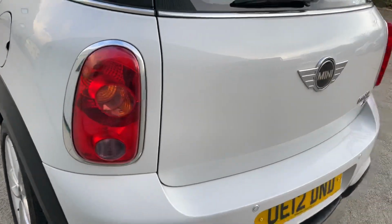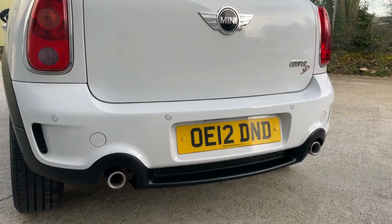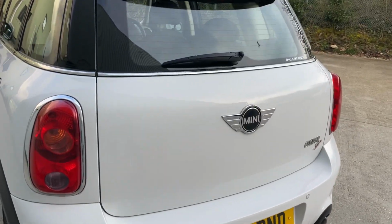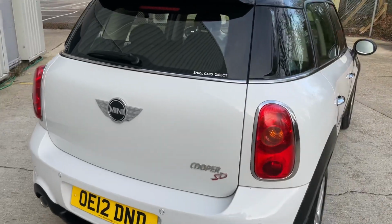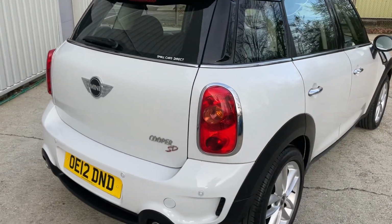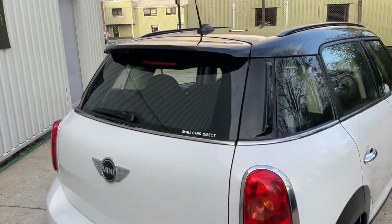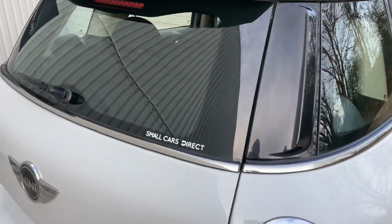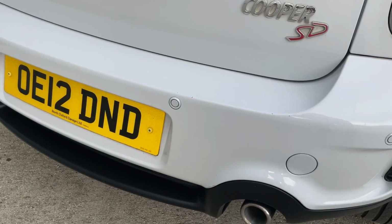So it's been serviced at 13,000, 26,000, 39,000, 46,000, 57,000 miles, 62, 79, 81, and most recently at 92,000 miles. So you can see you've got the roof spoiler there, gloss black roof spoiler to match the roof. Nice touch. Does have the rear parking sensors for ease of parking.